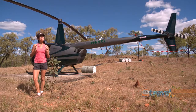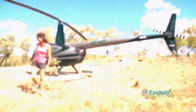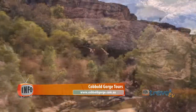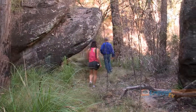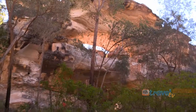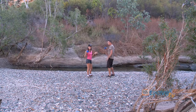So decided another great way to see it is up in the helicopter. So we're going up for a bit of a scenic tour of the gorge and then out to Agate Creek. So see you up there. And then to top it off, get to boil the billy and have a cuppa on the banks of the creek.